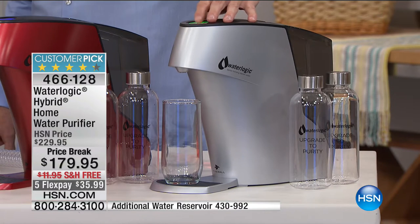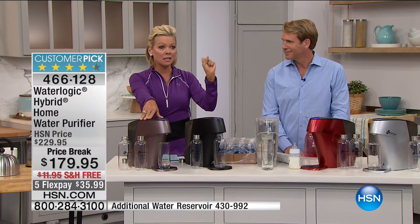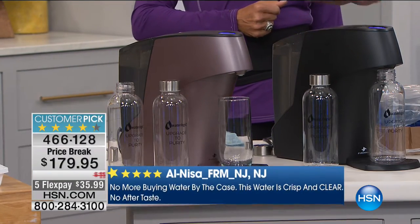We do have it in black, silver, smoky lilac right here, which is beautiful, or the red. The most limited is the smoky lilac right here. I love this color, actually. I wanted to get this the last time, but so cool. It sold out. The black is great for that man cave or that bar.